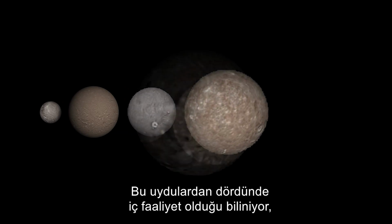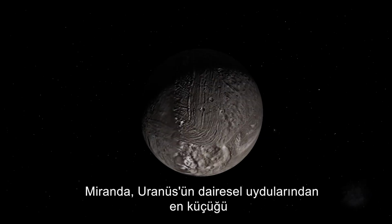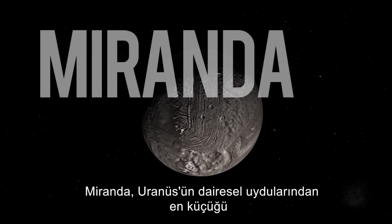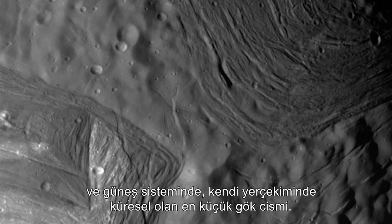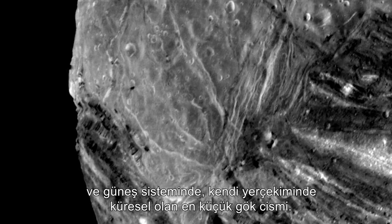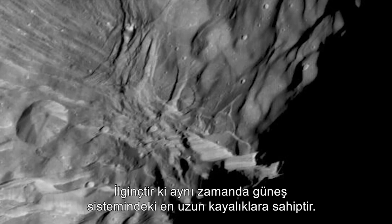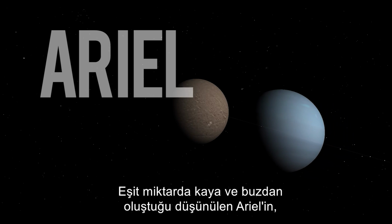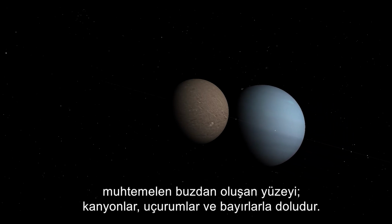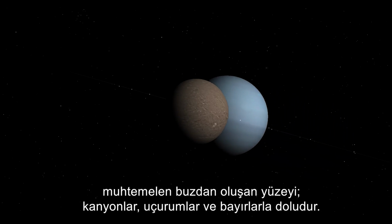4 of these moons have known internal processes such as volcanism and surface canyon formation. Miranda is the smallest of Uranus's round moons and one of the smallest objects in the solar system to be spherical under its own gravity. Strangely, it also has the tallest cliffs in the solar system. Thought to consist of equal parts of rock and ice, Ariel's surface terrain, probably of ice, is cross-cut with canyons, scarps and ridges.